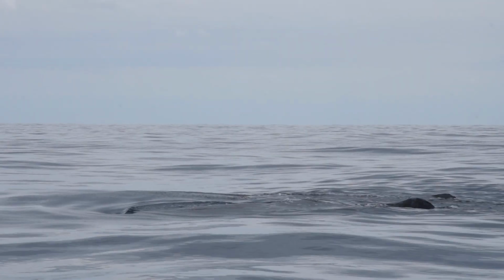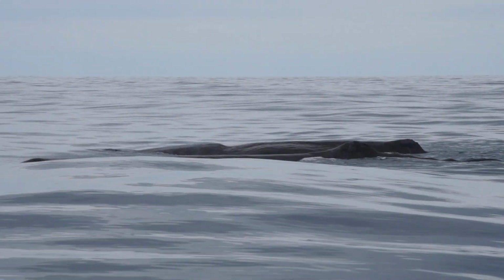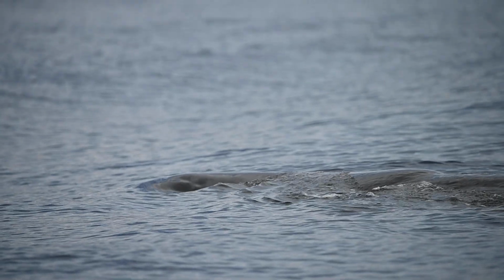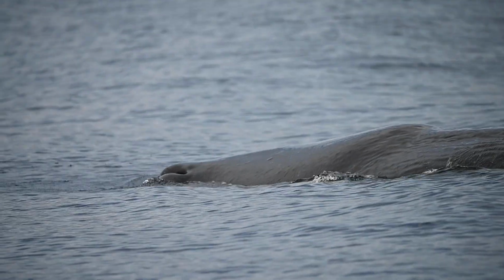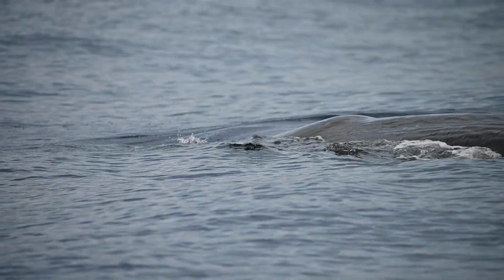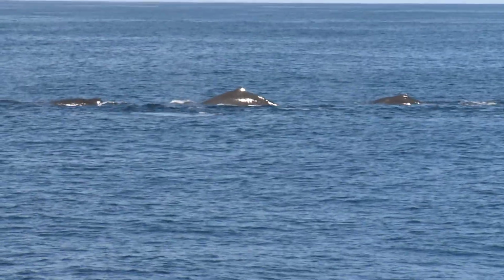The male migrates from the polar regions and only stops in the Azores to breed. But this doesn't happen with all sperm whales. There's a male that has been spotted all year round in the Sea of the Azores. He was first spotted in the year 2000, and by being so reliable to find, he was named Mr. Reliable.